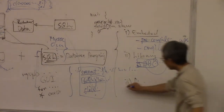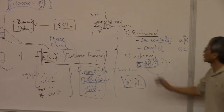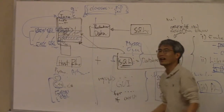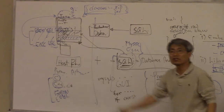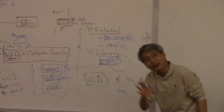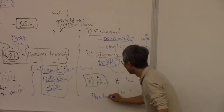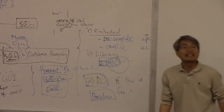Then the last one is the procedural language. Without using a host programming language, why not add more procedural parts to SQL? Like if, then, else, or for loop, not a graphical user interface, but more procedural, the programming part added to the SQL.